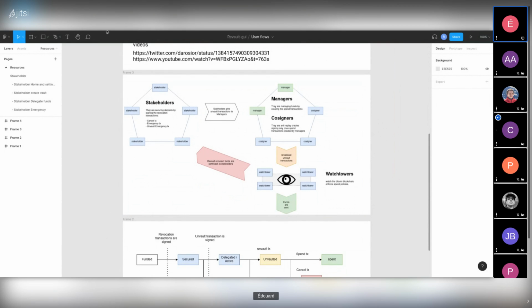Can I jump in and ask a quick question? Do you mind if we jump in and ask questions if we have them, or would you prefer them at the end? Is okay.